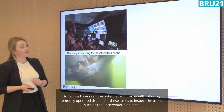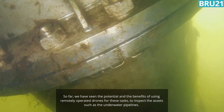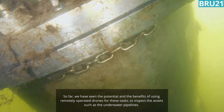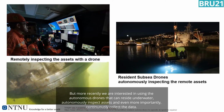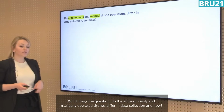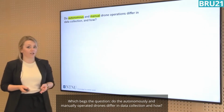So far, we have seen the potentials and the benefits of using remotely operated drones for these tasks to inspect the assets, such as the underwater pipelines. But more recently, we are interested in using the autonomous drones that can reside underwater, autonomously inspect the remote assets, and even more importantly, continuously collect the data. Which begs the question, do the autonomously and manually operated drones differ in data collection, and how?